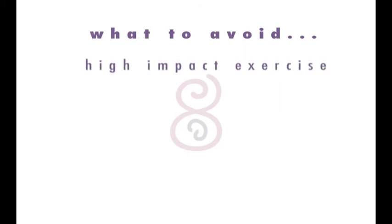What to avoid during pregnancy? High impact exercise is best avoided during pregnancy as joints become very soft and unstable due to the pregnancy hormone relaxin. Damage to joints can be long-term if cartilage is worn down, and subsequent pregnancies and menopause can be affected. As your blood volume increases by around 50% during pregnancy, it is best to keep your heart rate to a level where you can comfortably hold a conversation.